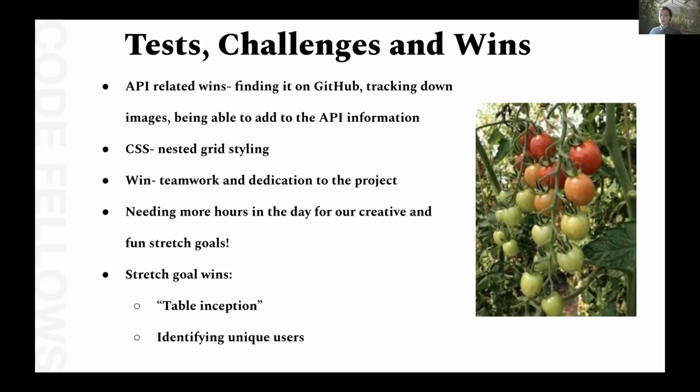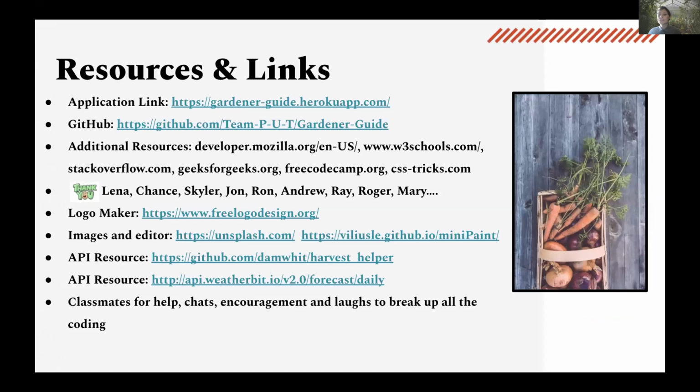Now, before we take questions, I would like to quickly show you a list of resources and any links that you may be interested in. Here you can find a link to our application, and if you would like to try it out for yourself, as well as a link to our GitHub if you want to peek at the code. Now, below that, you will find all additional resources we used while building the app, including the 2 APIs that were featured.